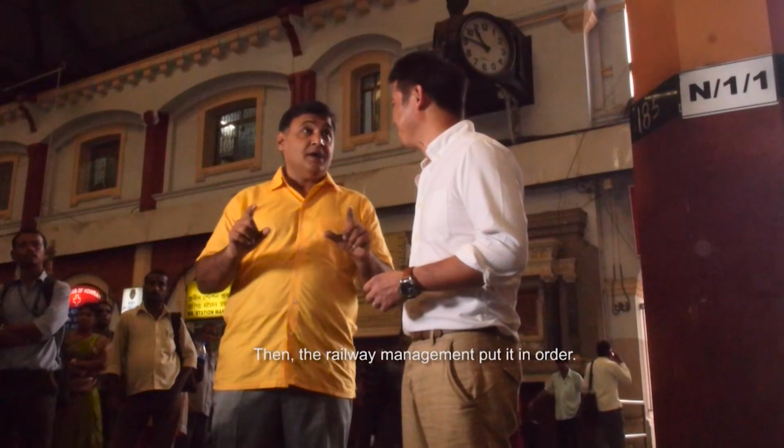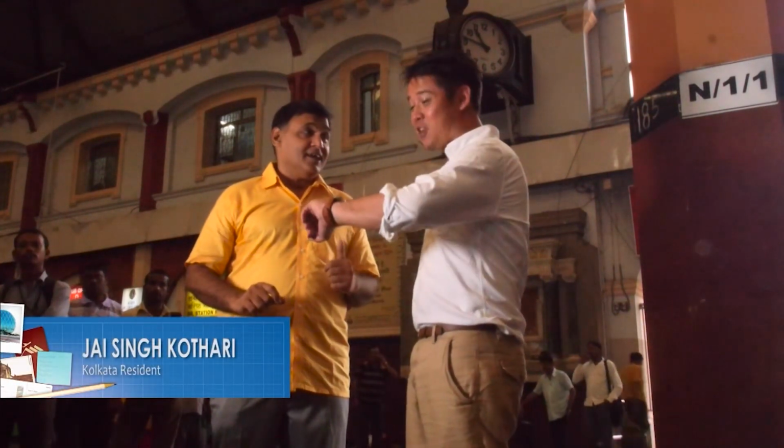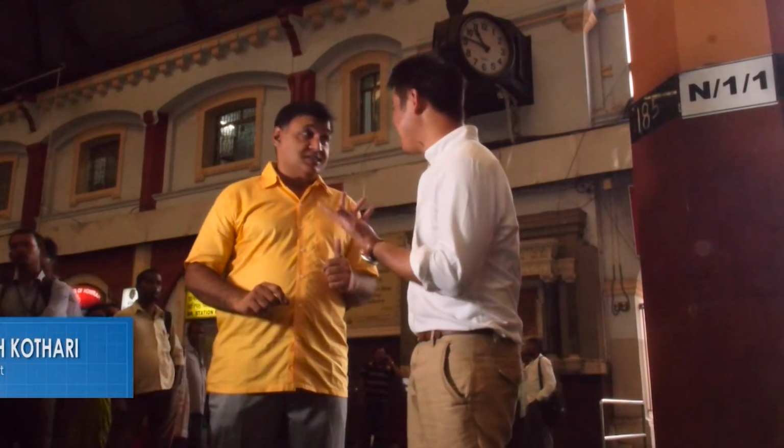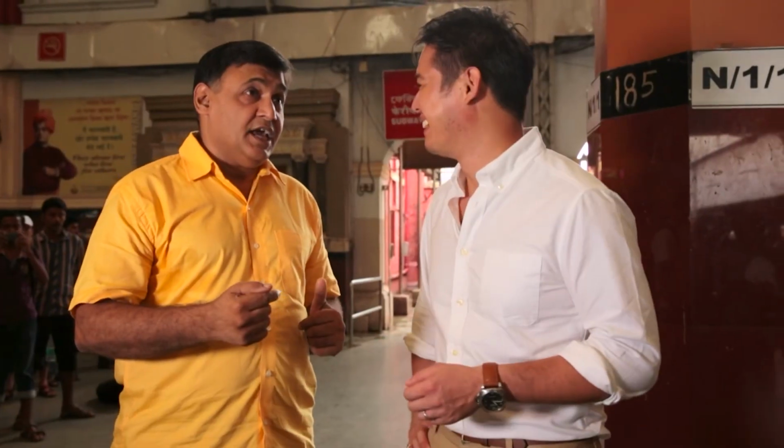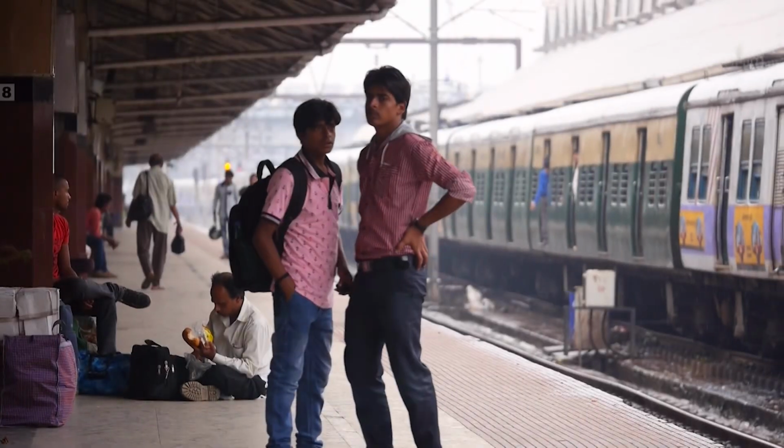The railway management put this in order. Okay. And today we find it's running. So we can synchronise our watches, and yes, it is telling the right time now. This is an electronic age, but this is almost 100 years old clock. This is the final stopping point, if I'm not mistaken, for the railway system.